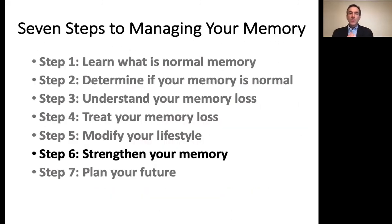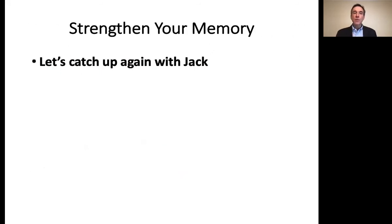Okay, so now we are up to step 6, which is strengthen your memory. And we are going to again catch up with Jack. So Jack and his daughter Sarah have gotten into a little argument. Sarah has purchased a subscription to an online computerized brain training program, and she would like Jack to spend at least 10 minutes each day working on it.